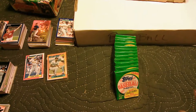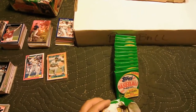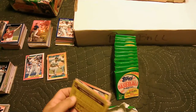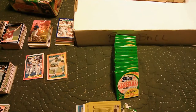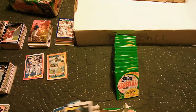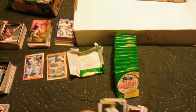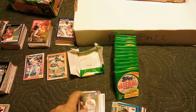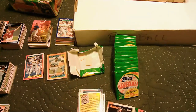And then I'll be doing other videos of, sorry, bump the camera. And then there's no guarantee that these weren't already opened either, guys. I don't know. You know how it is. But they were still in the box. So what the hey, still in the wrappers. So let's go through them and let's just get them out of the way. We'll find out if we have any good cards in here.